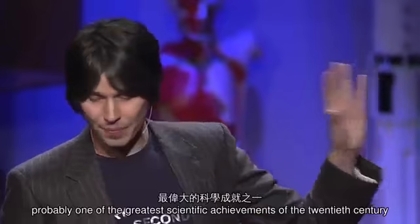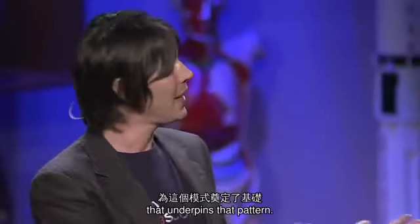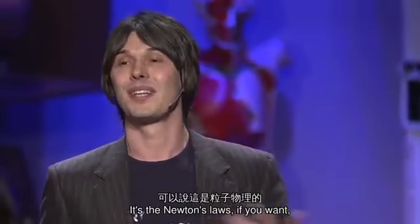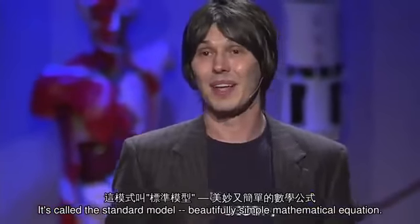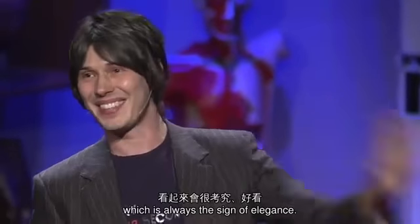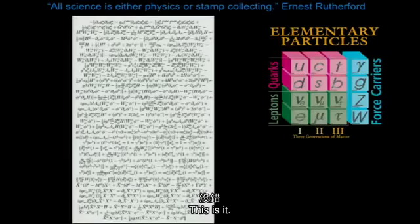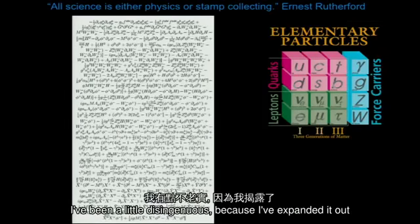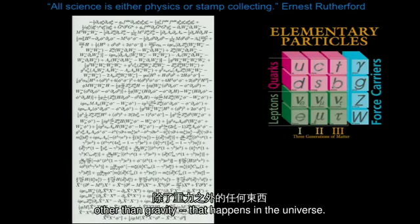Fortunately, we have probably one of the greatest scientific achievements of the 20th century that underpins that pattern. It's the Newton's laws, if you want, of particle physics. It's called the Standard Model. Beautifully simple mathematical equation. You can stick it on the front of a T-shirt, which is always the sign of elegance. This is it. I've been a little disingenuous because I've expanded it out in all its gory detail. This equation, though, allows you to calculate everything other than gravity that happens in the universe.